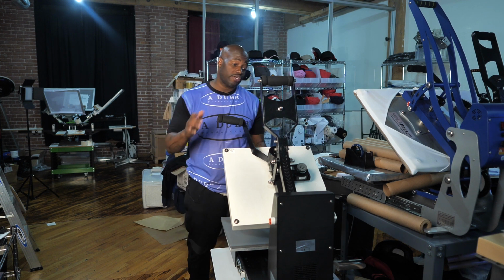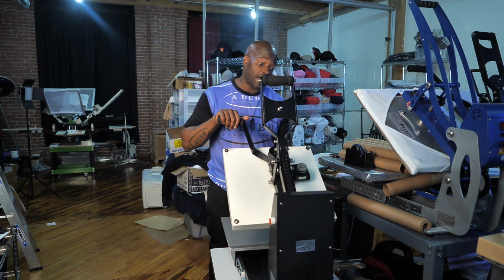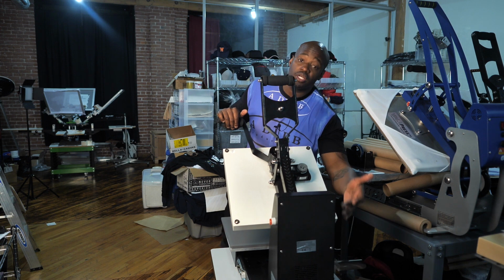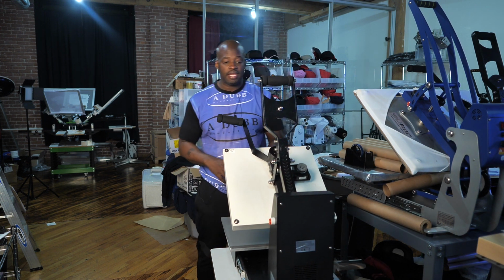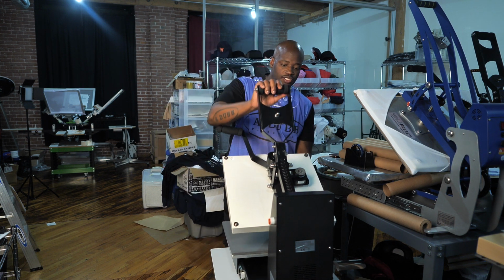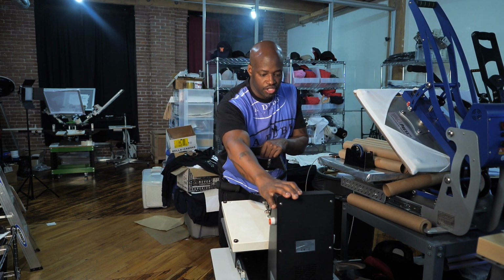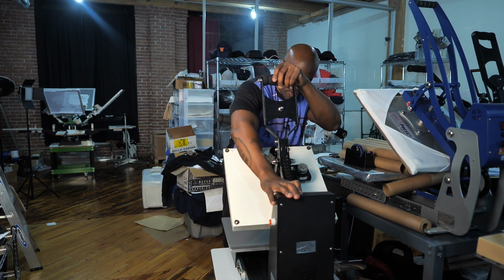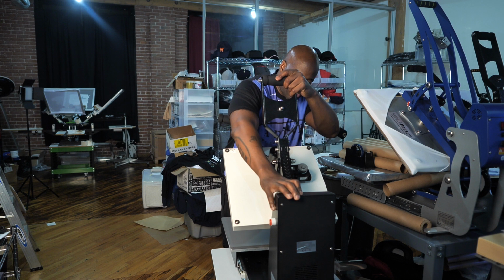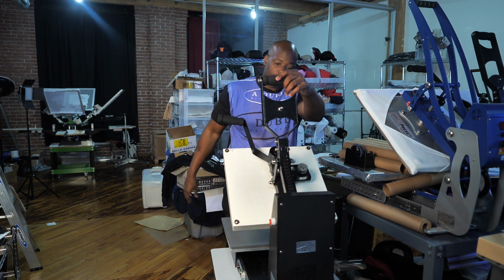All right, so now that I cut this, let's go ahead and submit it on. Now for our favorite part, pressing our design onto our substrate. I'm going to turn my heat press on right there on the side, and I'm going to set my heat press to, in this case, 385 degrees for 45 seconds, okay?